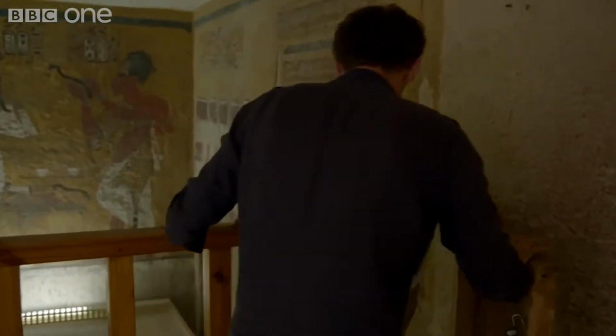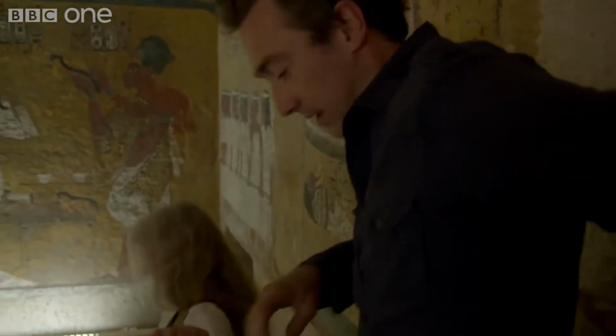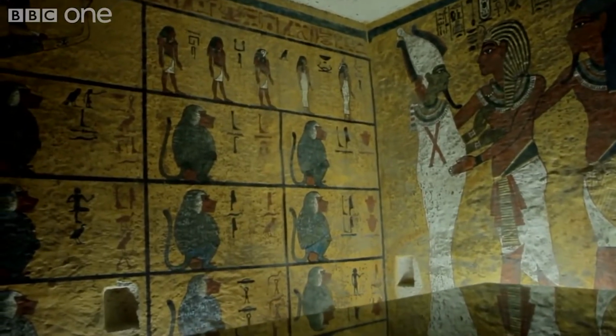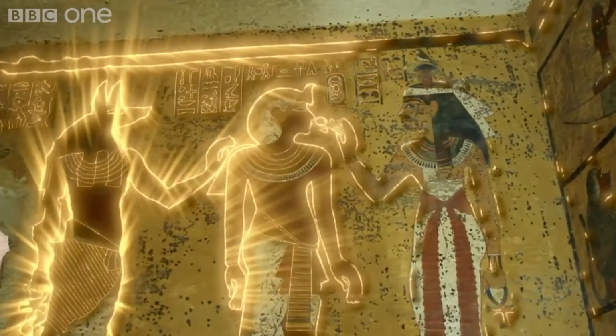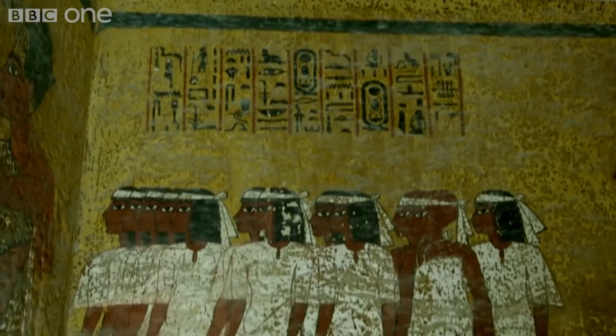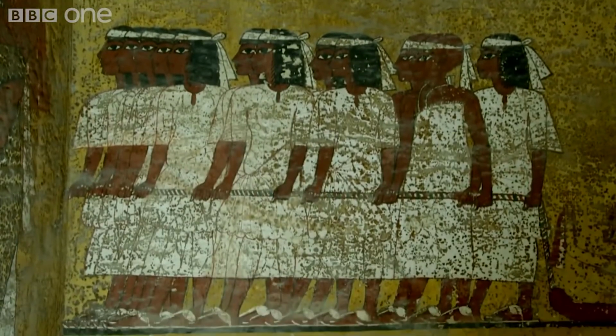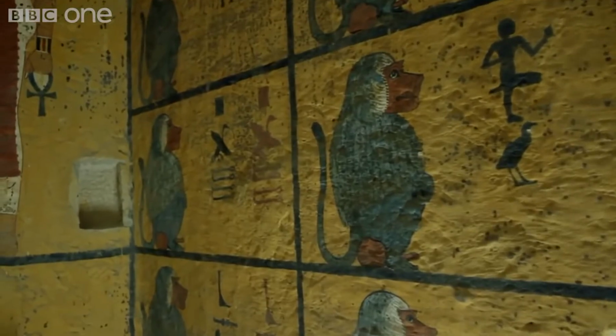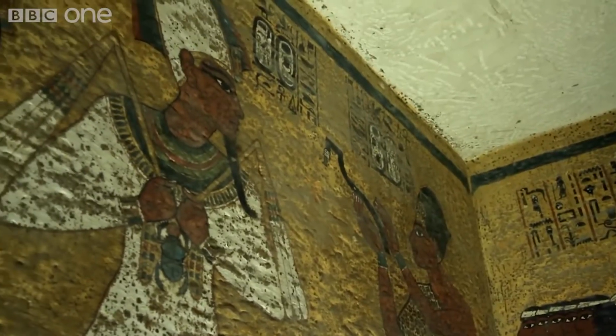Shall we go down? Yeah, let's... I can't believe we're going to do this. Another unusual thing is the decoration, or rather, lack of it. Other royal tombs are adorned in hundreds of intricate portraits of the pharaohs and the gods. By comparison, this one just doesn't look very royal.